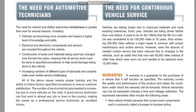15,000 miles. Warranties. A warranty is a guarantee to the purchaser of a vehicle that it will function as specified. The warranty covers the quality and performance of the product and states the conditions under which the warranty will be honored. Vehicle warranties vary, but all warranties indicate a time and mileage restriction. The expressed warranties often include the following areas. New vehicle limited warranty covers most components and is commonly called a bumper-to-bumper policy.